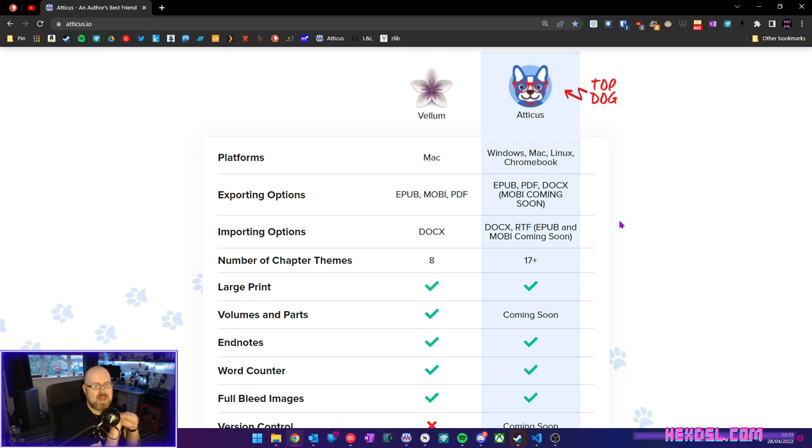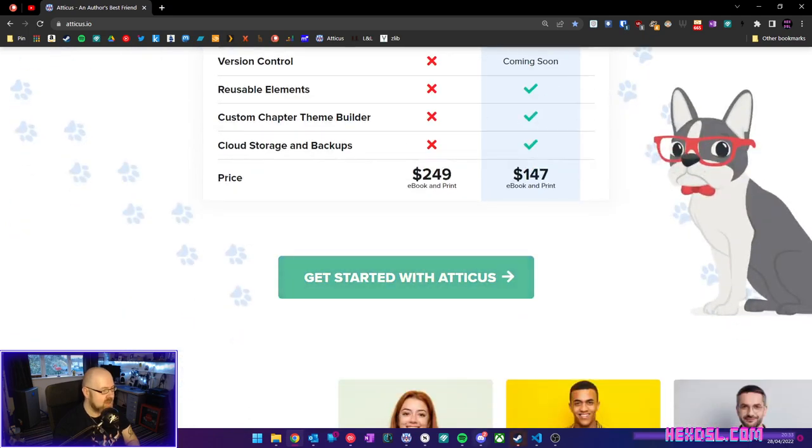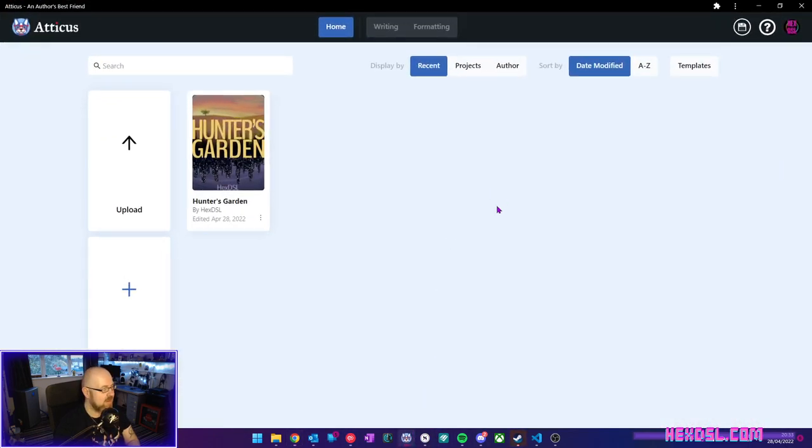It's worth knowing that I've just imported Hunter's Garden into Atticus, and I had to use the DocX function. I was like, so I'm going to go from Scrivener to DocX, then from DocX into Atticus, and I was dubious, but it actually worked really well, so I can't actually criticize that. So once I'm logged in, let's have a look at what Atticus looks like. I've got it open right here. I've logged in. This is my pre-existing project.